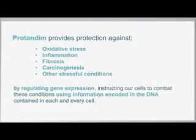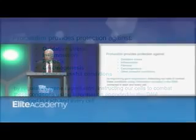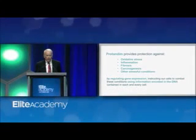What does Protandim do for us? It provides protection against oxidative stress, and you've heard a lot about that in the last 6 or 7 years from us. Inflammation, you've heard a lot about that in maybe the past 5 years. Fibrosis, scar tissue formation, the process that can lead to lung failure in the case of pulmonary fibrosis, can lead to heart failure in the case of cardiac fibrosis. Carcinogenesis, or formation of cancers, and we've talked about that a number of times. There are 3 papers of the 9 that address carcinogenic mechanisms related to oxidative stress, and a number of other stressful conditions.